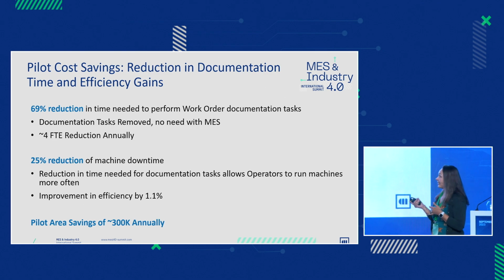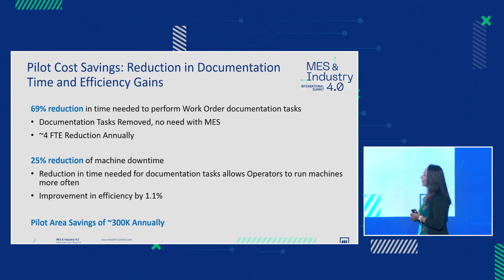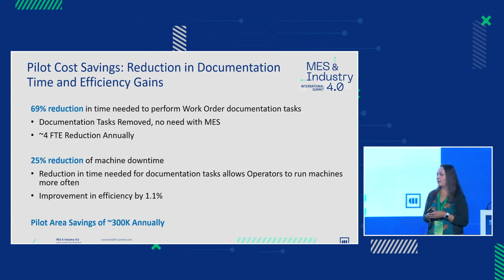And because of that, we now are seeing a 25% reduction in machine downtime because the operators used to be working on paperwork, right, having to go and write down whatever it was. They weren't able to be running the machines. But now because those documentation tasks are gone, our machines are able to run a little bit more often, and efficiency has gone up by 1.1%. So this area alone is seeing now a savings of about $300K annually.